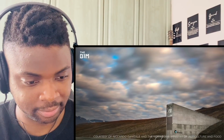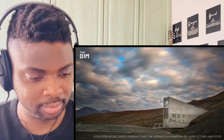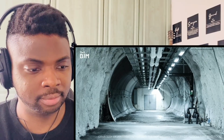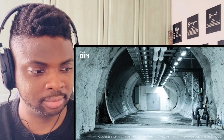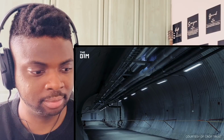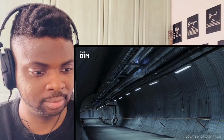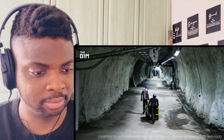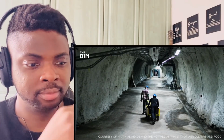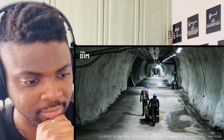Built by the Norwegian government in 2008, the location was specifically chosen for its remoteness, lack of tectonic activity, and cool climate, which helps to maintain the sub-zero temperatures of the vault, even in the event of a refrigeration malfunction. The facility was constructed by boring into the side of the mountain through 120 metres of sandstone. The vault's positioning more than 130 metres above sea level ensures that its contents will remain protected, even in the event of the polar ice caps melting.